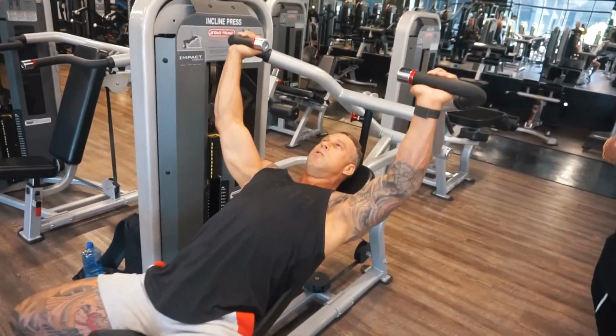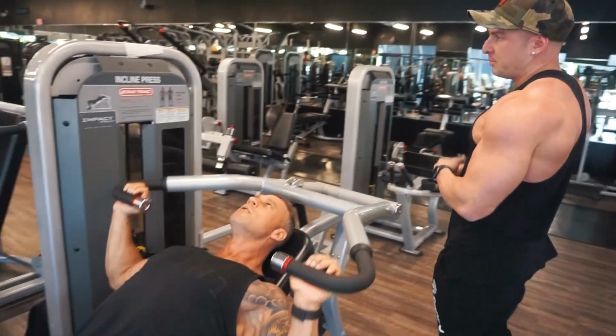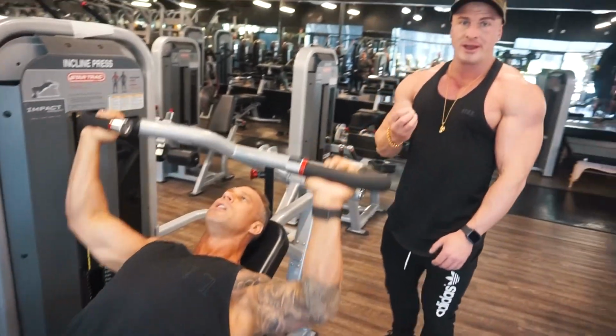Upper chest, guys, is always the hardest area of the chest to pull. So it's always good to direct the upper chest.